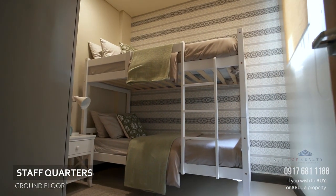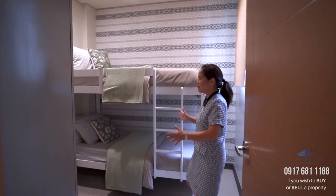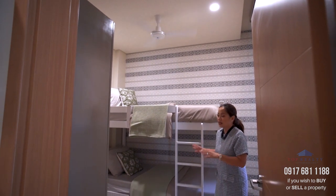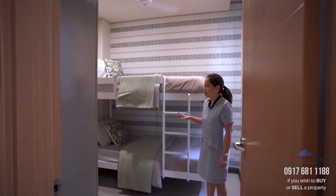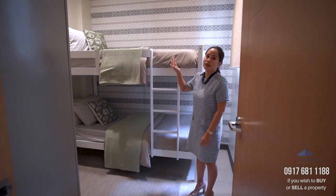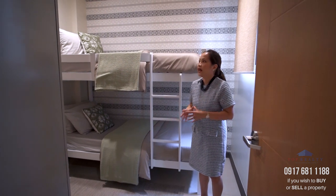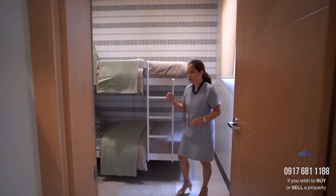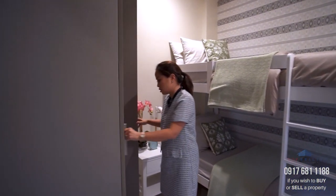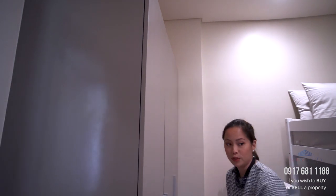And wow, look at this. It's very nicely decorated, but just to give you an idea, this is a model unit, so these furniture doesn't come with the sale, but the ceiling fan is. And all of the ceiling fans are included. And also, this spacious closet space is already also included.